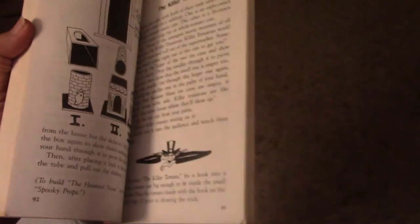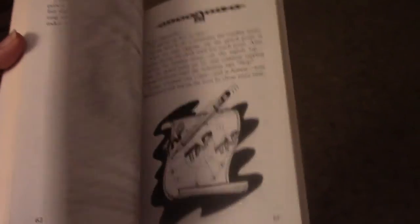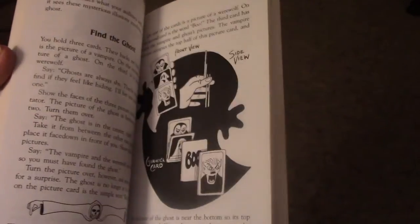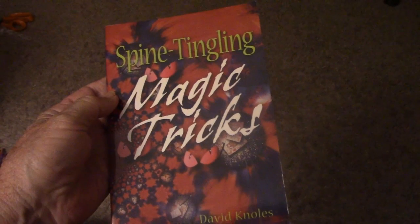I know that trick, even with its gimmick, I did remake that and put it into my magic book, Spine-Tingling Magic Tricks. Which, by the way, is still available on Amazon. So you might want to pick up one of those.